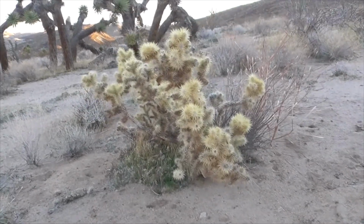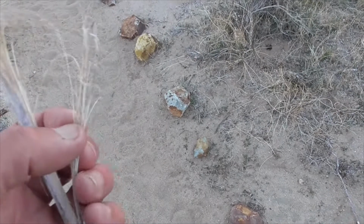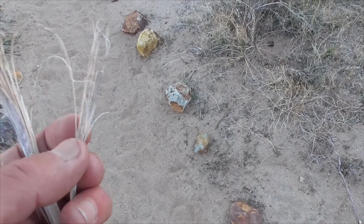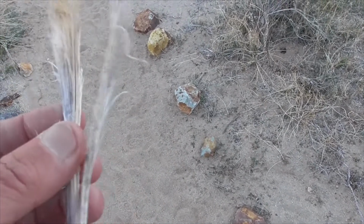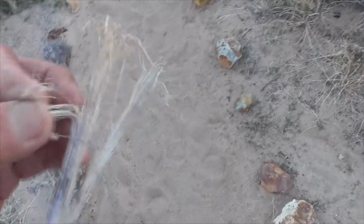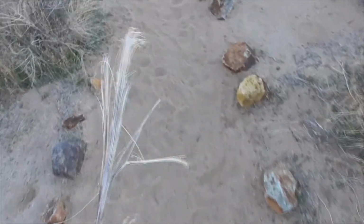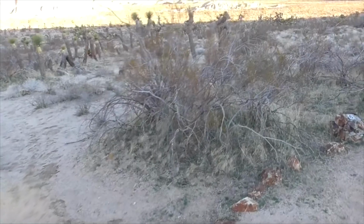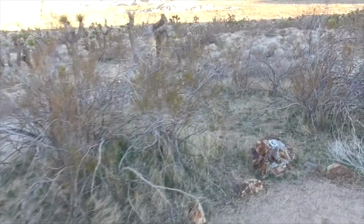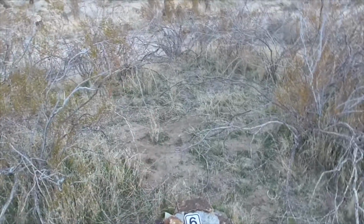Absolutely beautiful. So this is part of our Joshua tree, and the Indians would peel back the bark to get these little fibers here to make baskets. It just peels all the way down the whole stem here, just like that. Little fibers. Here's another one of our creosote rings along the trail. So you just kind of stand right in the middle. You could be the king of all these creosote bushes.